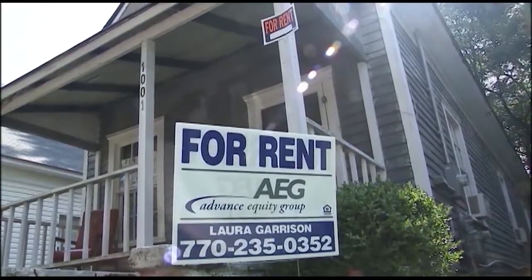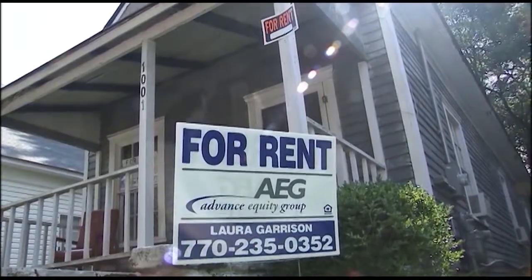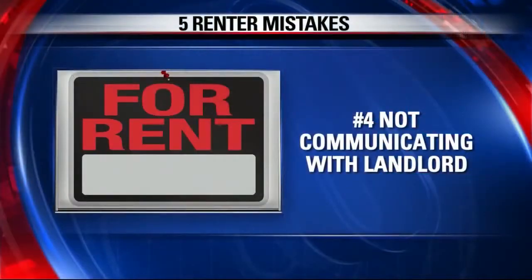And on time. Well, and on time, and if you can't, that leads up to our next one, but my point is this: you need to know for sure that you can afford it before you decide to go in that direction, because if it's going to be a struggle, you're not doing yourself any favors or the landlord. And as you're saying, the next one, not communicating with the landlord.